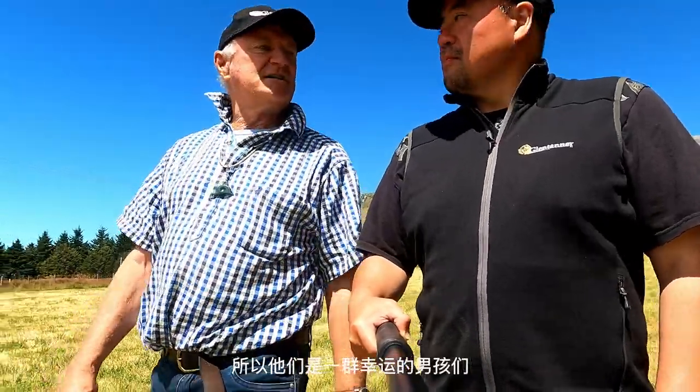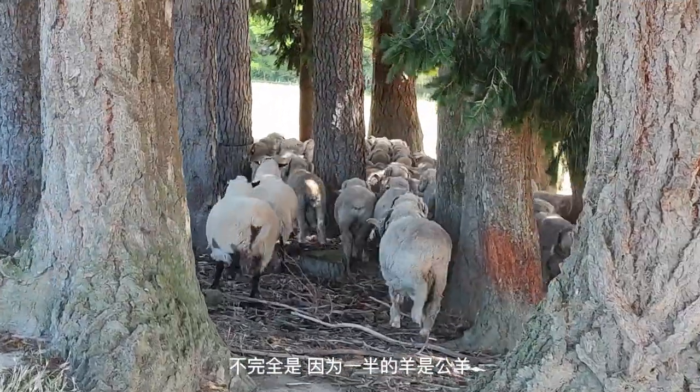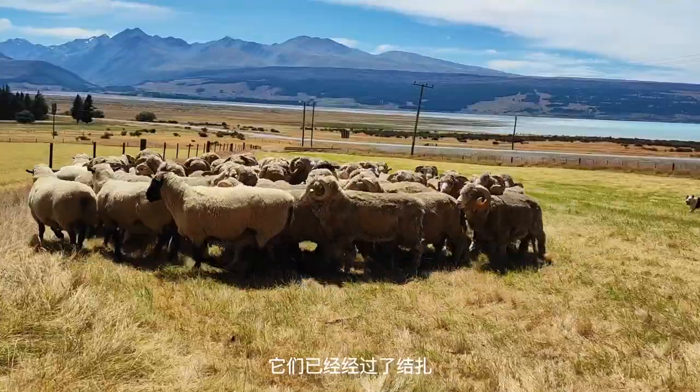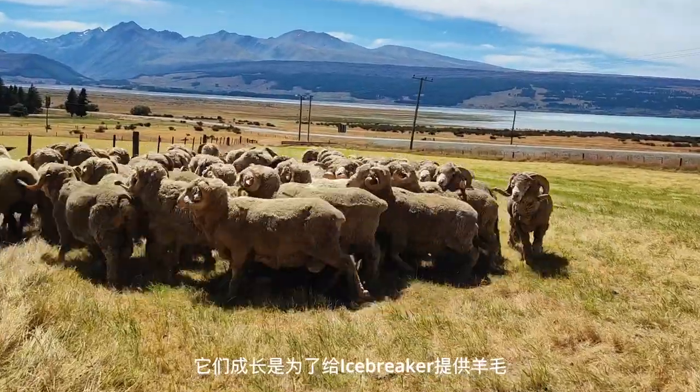And shortly we're going to be seeing the male sheep. There's only about 60, so they're lucky boys. Yes, and they service 6,000. So it's one boy to 1,000. Not quite, because half of the sheep are boys. Right. Yeah, so they're called wethers. Yes. And they're just grown for their icebreaker wool.